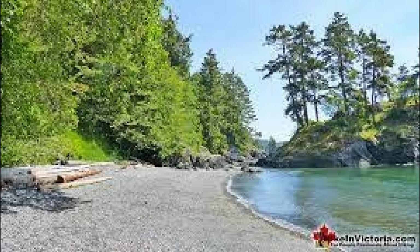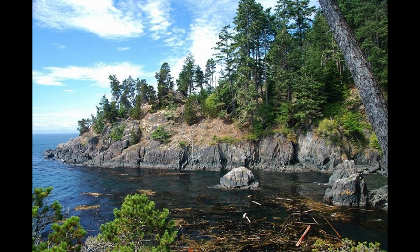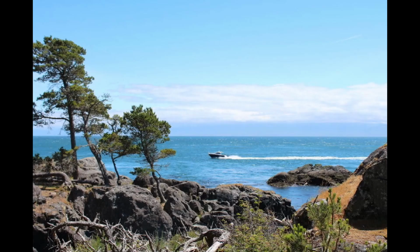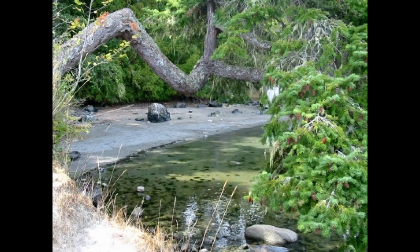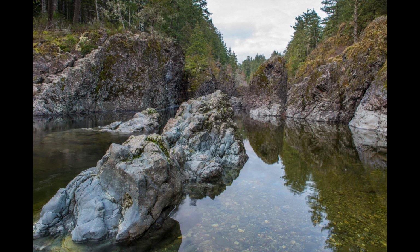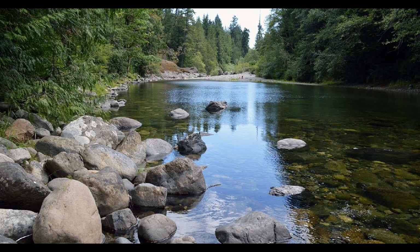Jump back in the car and drive to one of Vancouver Island's geological wonders, Sooke Potholes. Located in Sooke Potholes Provincial Park, these aqua-green natural pools are carved into Sooke River's bedrock. You can walk along the Riverside Trail, which has beautiful views of the river and canyon. The Out and Back Trail is 5.5 miles, 8.9 kilometers, long, but you can walk as far as you want. Along the way, you'll find marked and unmarked beaches which lead to amazing swimming holes.